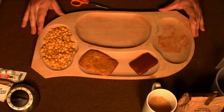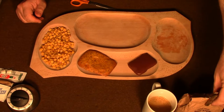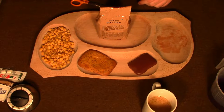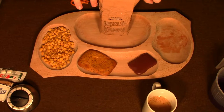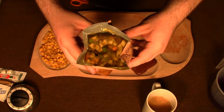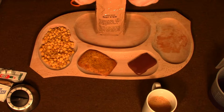And the 10 minutes passed by. So the beef stew should be ready. Opening up the pouch, and the smell was very pleasant. I decided not to stir up the content of the pouch, which was a bad decision, and you will see it in a second. But before, yep, here it comes.